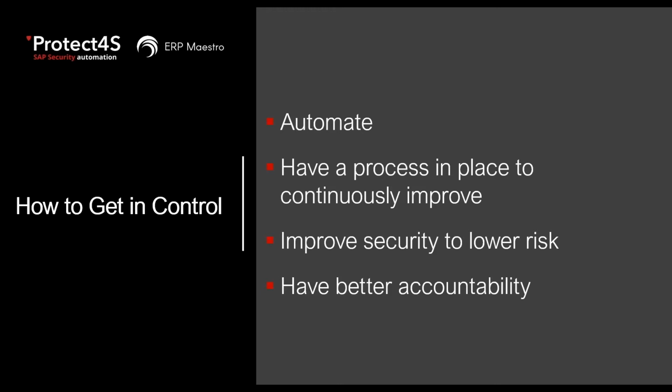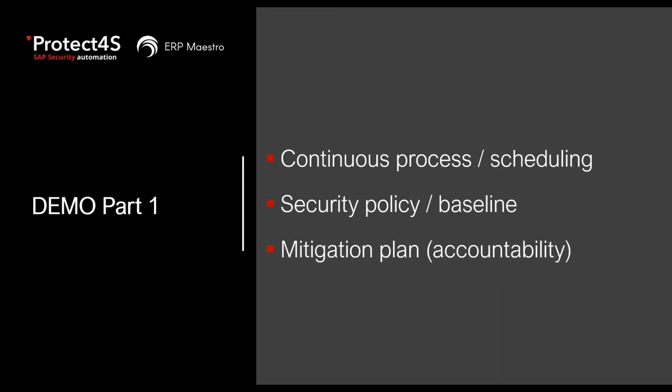So again, it starts with insight into your risks, into the state of your SAP landscape. How to do that? We have some live demo to show you, and let's see if Ryan, can you try and switch the screen?